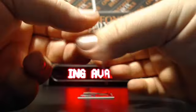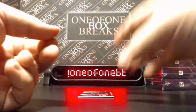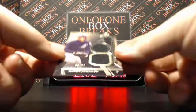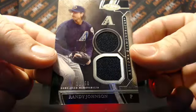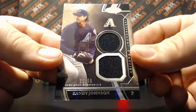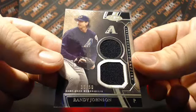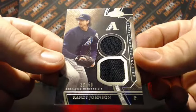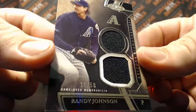Mike got in on that BGS grading submission. Got a couple nice cards back today. Why not? The big unit. 36/50. Dual patch. Game used memorabilia. Randy Johnson. That's going to D-backs. Tom and TJ Myers. Let's get you on the board. Let's get you on the chat with a little boom. Come on, Tom.